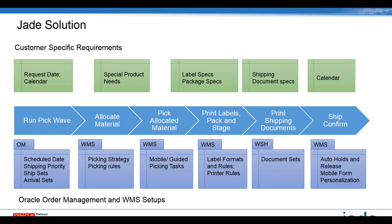So in order management, like schedule dates, shipping priorities, ship sets, arrival sets, of course, some customer attributes, some order line attributes could be used to capture, let's say, requirements around restricted country of origin, and also some specific supplier or some debarred supplier. So those kinds of requirements could be captured at order line level.